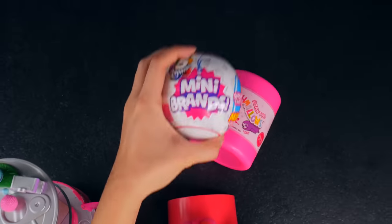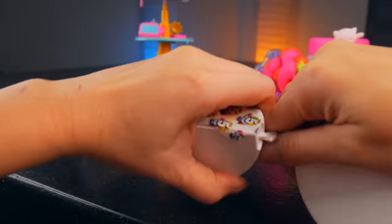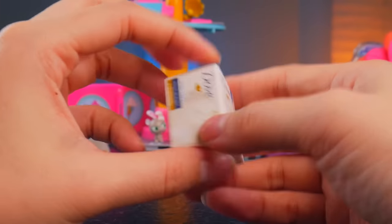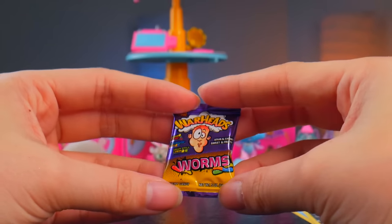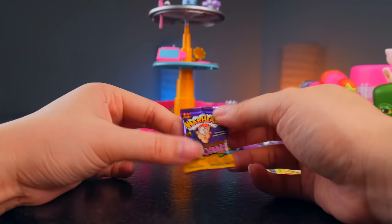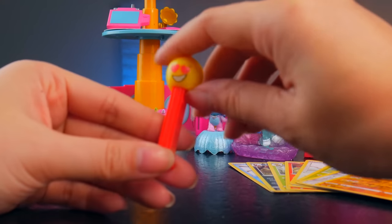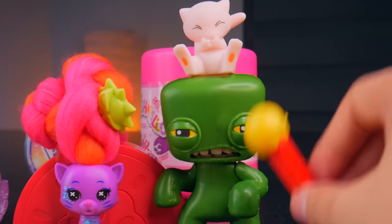Let's move on to some mini brands. Yes, mini brands. Oh, we got 2 bars of Dove bar soap. I like Dove. It makes me feel very moisturized and clean. And I got some Warhead sour worms. Pucker up. I love gummy worms. They're delicious and sometimes they're really fruity. And I got Suave Men Sport Body Wash. Get yourself clean. Smell like a man. And I got a Pez dispenser. The emoji with heart eyes Pez dispenser. Dispense some Pez for you because you need it.